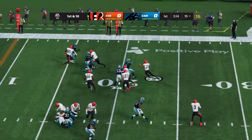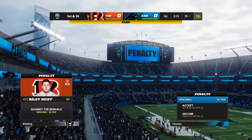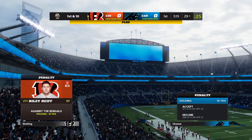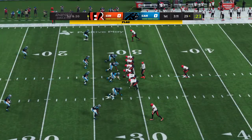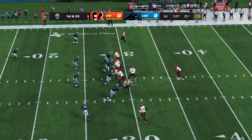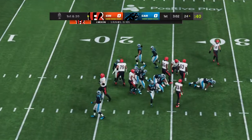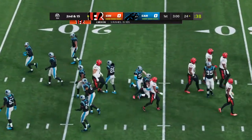On first down, Mixon. And good pressure defensively to stop him for a loss of a couple. And there's also a flag to go with it. So following the hold, they're in a bit of a hole here with a first and 20. After the penalty, it's Mixon. Stopped at the 24-yard line after a gain of 5.